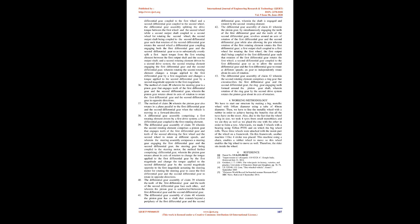40. The differential gear assembly of claim 39, wherein the teeth of the first differential gear and the teeth of the second differential gear face each other, and wherein the pinion gear is sandwiched between the first differential gear and the second differential gear. 41. The differential gear assembly of claim 40, wherein the pinion gear has a shaft that extends beyond a periphery of the first differential gear and the second differential gear, wherein the shaft is engaged and rotated by the second rotating element.